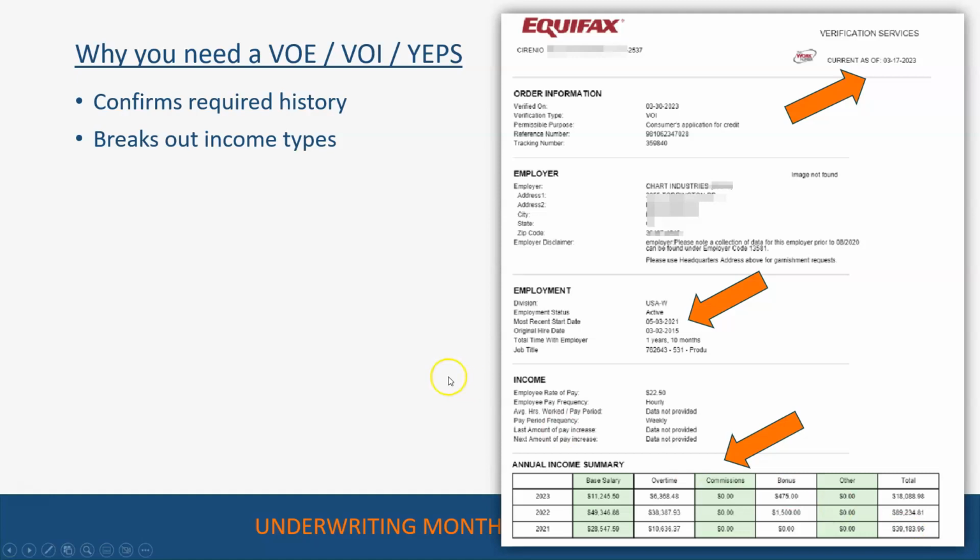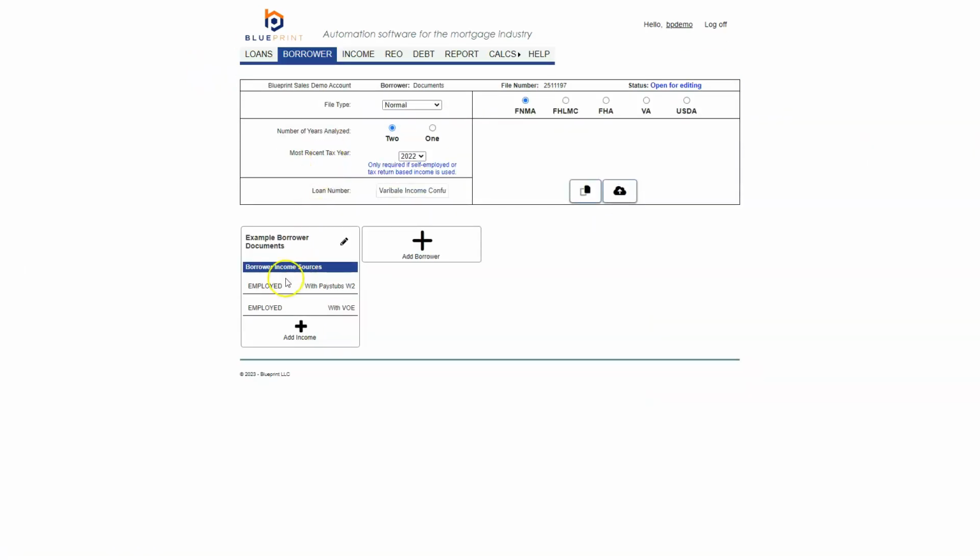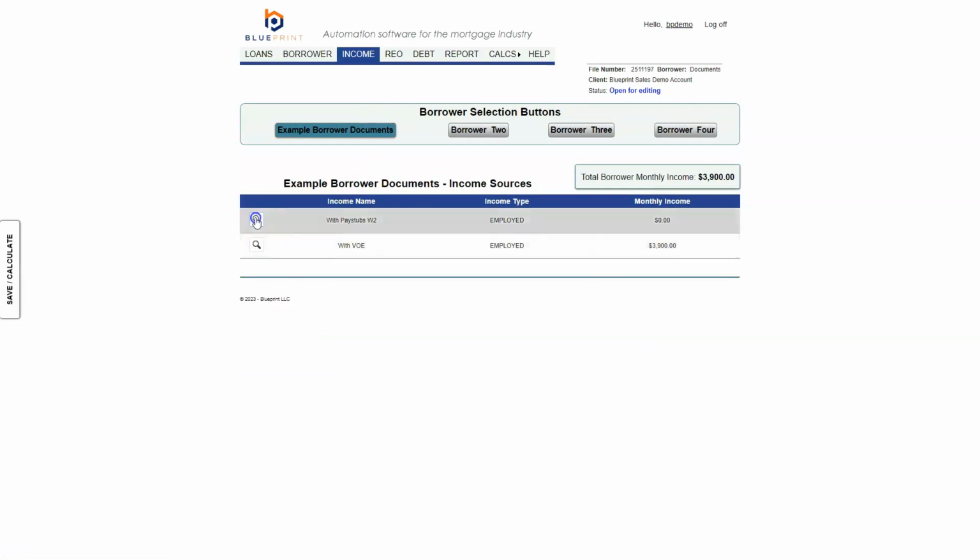So let me go ahead and show you what it looks like in Blueprint, so you can see how Blueprint can quickly get you the right income without making a big mistake, which I'm going to show you a couple that probably happen. Okay, I flipped to Blueprint IncomeXpert. I got a file set up for this borrower. My example borrower here is named Example Document Borrower. We're going to have a pay stub only and a VOE. I go to my income tab. I open up my pay stub.